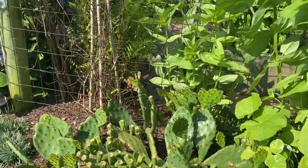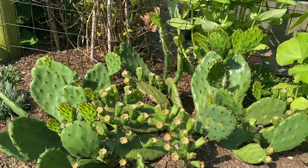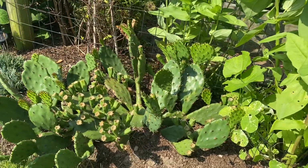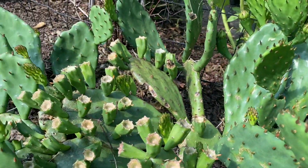So we're in a zone 7, US zone 7, and here's a cactus. Not sure the type of cactus this is, but it's a perennial. They leave it out and it comes back every year. How cool is that?